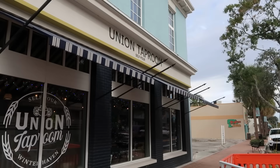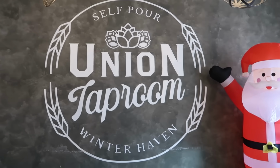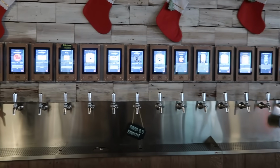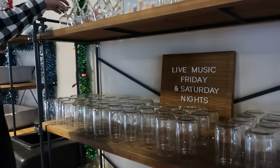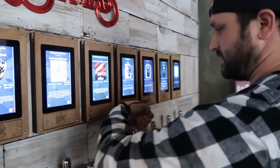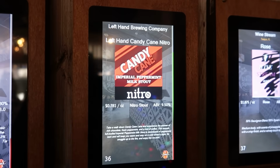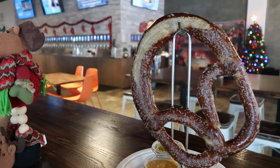Now that we're all done with the tour, we're gonna walk down to the tap room that they own. Maybe Ken's gonna try a couple beers because I'm gonna drive, and get some food. We just made the hour-ish drive back to Orlando. We're gonna run up real quick, change, hop back in the car, and we're driving 2 hours to St. Augustine.